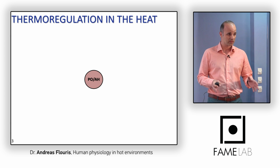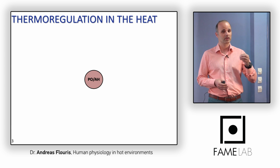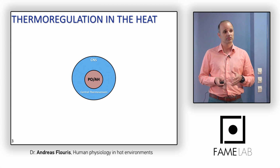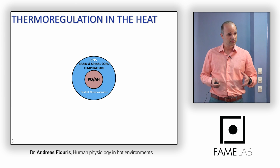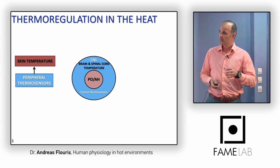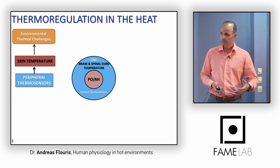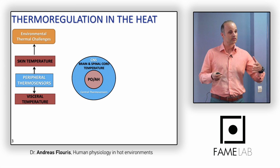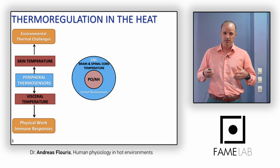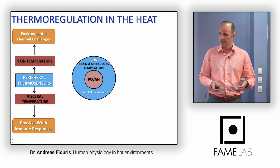Based on the available knowledge at the moment, what we believe is the center of the thermoregulatory system is in the brain, in the preoptic anterior hypothalamus, which is the initials here. This receives signals from the central nervous system, the brain and the spinal cord temperature, and also receives signals from the peripheral nervous system from peripheral thermosensors. These are of two types. They assess skin temperature in the shell of the body, which is mainly affected by the environment. And these peripheral thermosensors also measure deep organ temperatures, so not spinal cord and brain, but also the visceral organs. And this is a good indicator of what happens when we exercise. So physical work and immune responses, also when we have fever, for example.